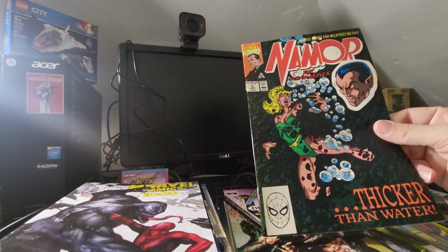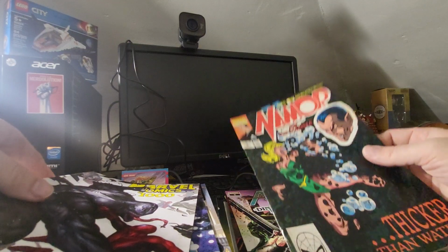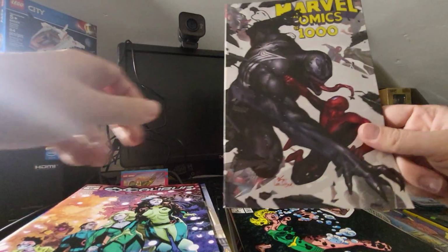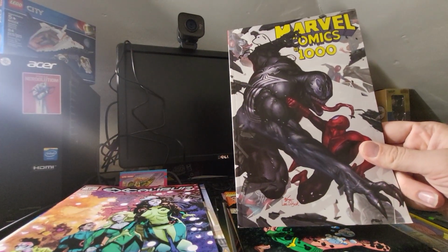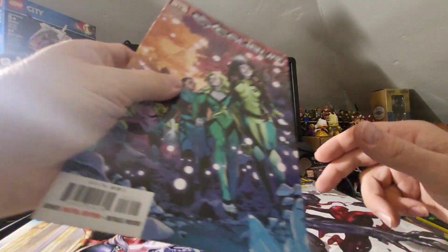Number 5 with Namorita, if I'm saying it correctly, which she's in the Wakanda Forever, but she's blue. Another one of those Marvel Comics 1000s. This one has Venom on the cover, and Spider-Man, of course.